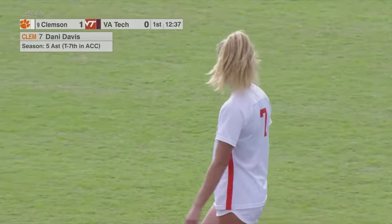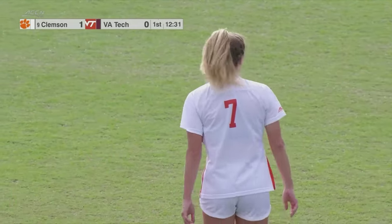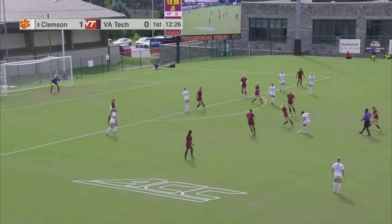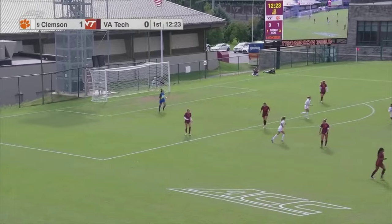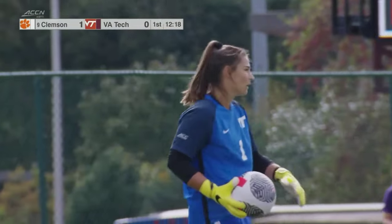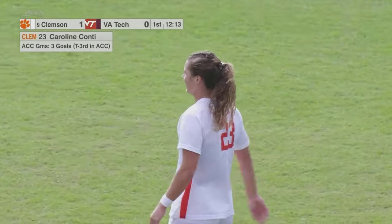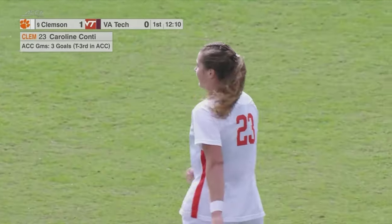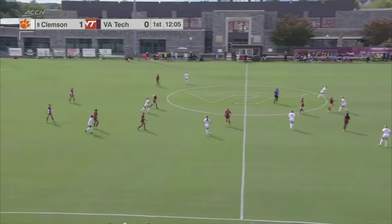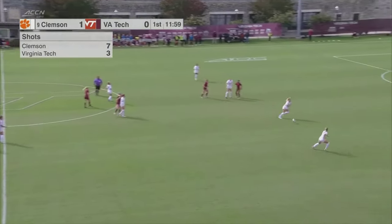You'll see Davis serve balls into the box, though, from these set pieces. Killer left foot. There's Morris. Conti now. Skinner there on one hop. And as much as we've talked about Clemson dominating possession, they've taken a lot of shots, the score still 1-0, right? So if you're the Hokies, you still got a shot to maybe pull one back before the end of this first half. And we've seen them play a few promising long through balls up to their forwards. It's just a matter of finding that opportunity and capitalizing on it.